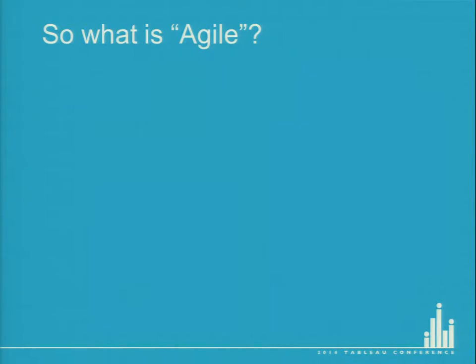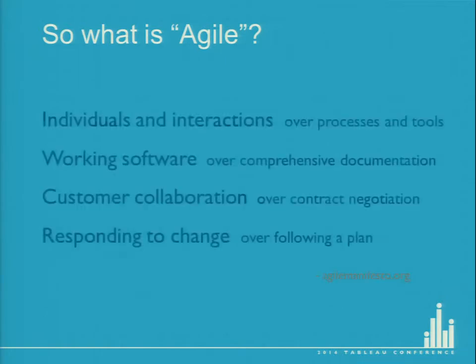So what is Agile? Agile comes from software development. It's a set of principles about how to work that delivers business value in the face of complex and changing requirements, which is pretty much the only requirements we seem to have these days. They have this thing called the Agile Manifesto. And in that manifesto, they say that they value individuals and interactions, so people and how they talk to each other, over processes and tools. They value working software over comprehensive documentation that just describes how the software is supposed to work. Customer collaboration over contract negotiation, and responding to change over following a plan.